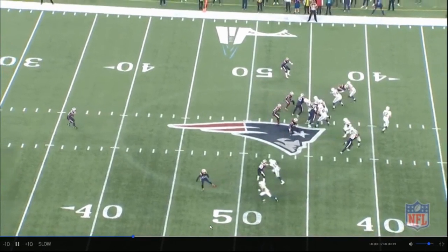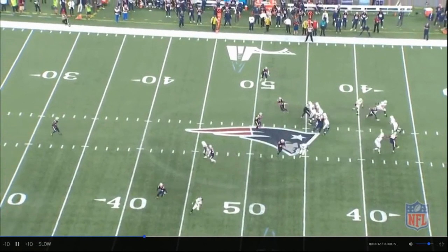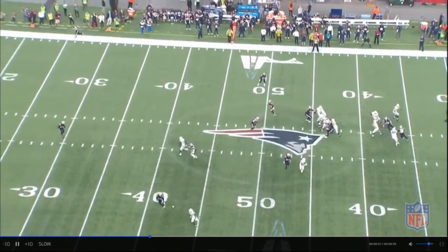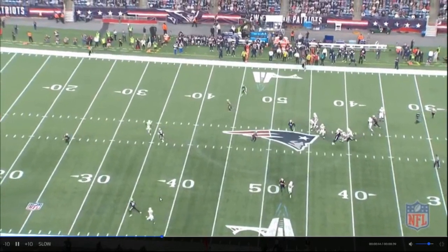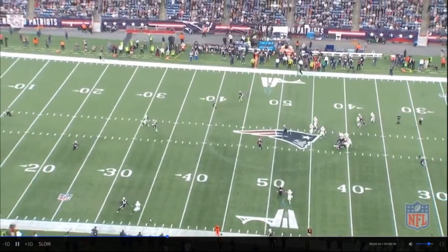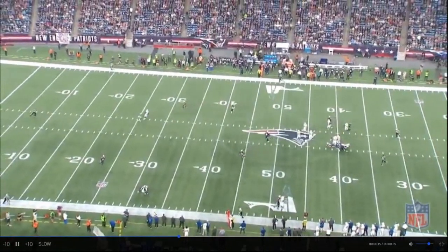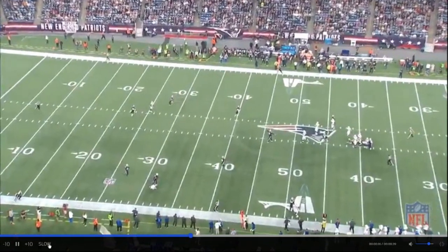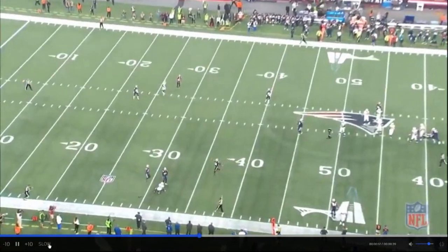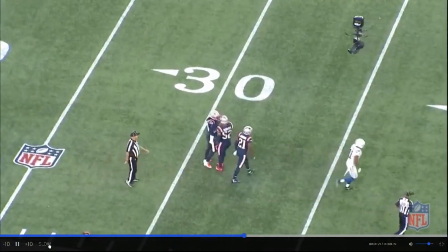So now he's shuffling. He's got the inside cut off. He's breaking outside. I'm driving. Okay, now he's going back vertical. Get my head turned around. I should be looking for the ball because he's looking for the ball. And again, it was underthrown, but Gilmore is able to be physical enough at the point of the catch and make him drop the ball. That's big time.